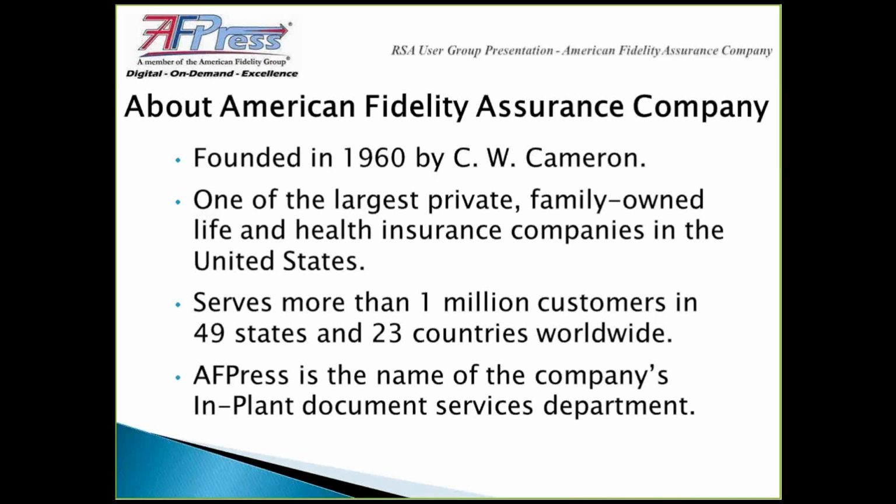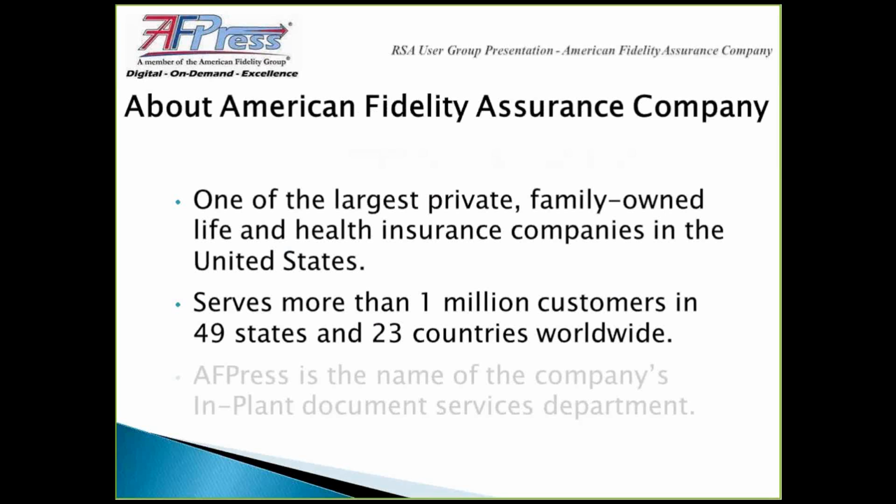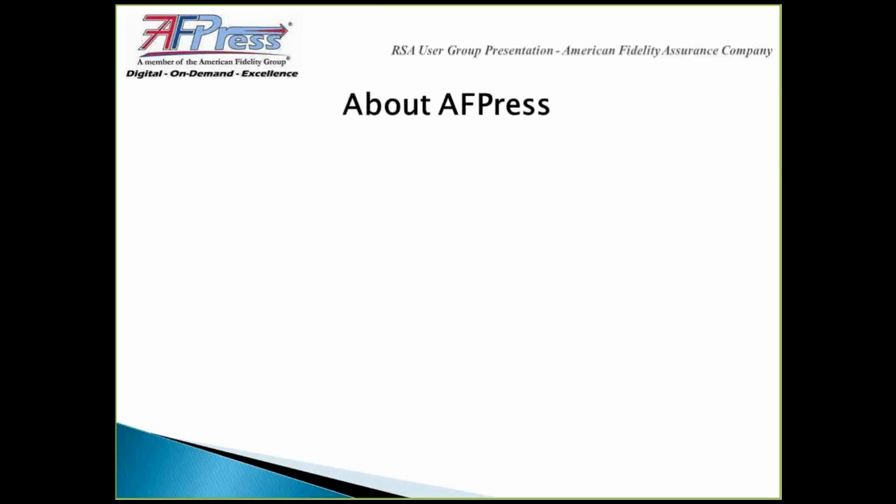AF Press is the name for the print shop, the implant that we have. We've got it registered, trademarked. We're so proud of it that we went ahead and got it locked in so nobody can take it from us. So some information about AF Press.